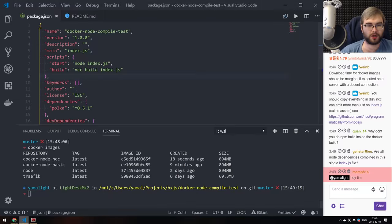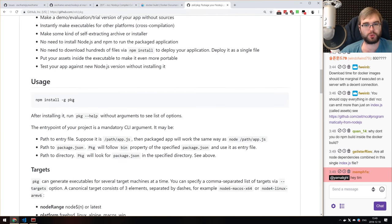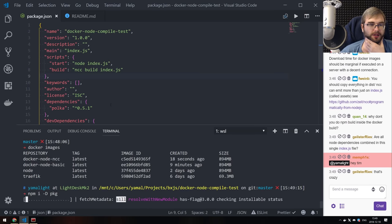All right, so now we want to package it with a PKG and then use Alpine image to actually make it even tinier. So that should be fun. npm i -D PKG. So we install it as dev dependency. I mean, it's nothing new really.